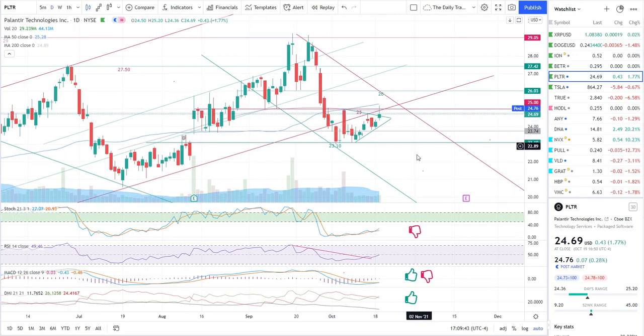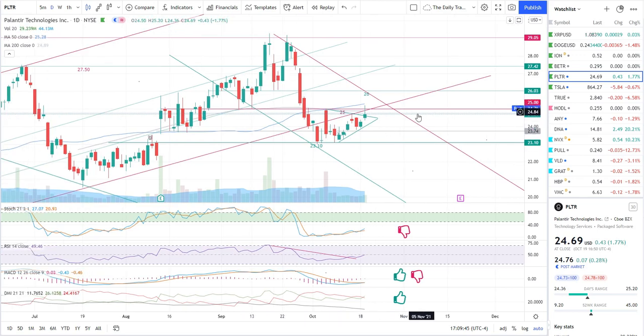Great day for Palantir, but we are still in this congestion zone and $25 is still our resistance. And because we are in a congestion zone, and we had this selling pressure, it still means that the stock is allowed to play into this congestion zone. This is the play area of the stock. Once we break this bad resistance here, then the stock is going to be a lot freer to move back up. And once we break that one here, then it's going to be fantastic.